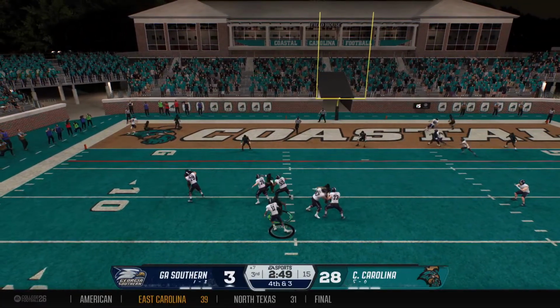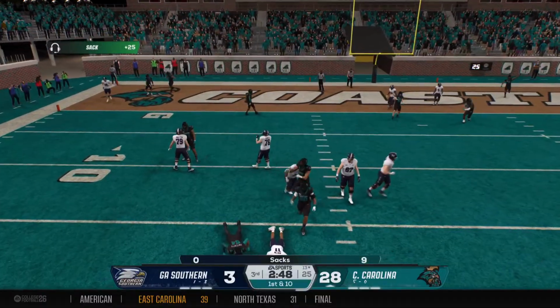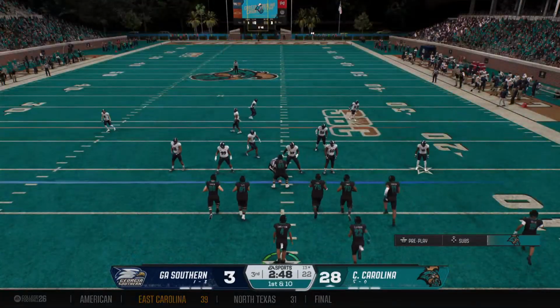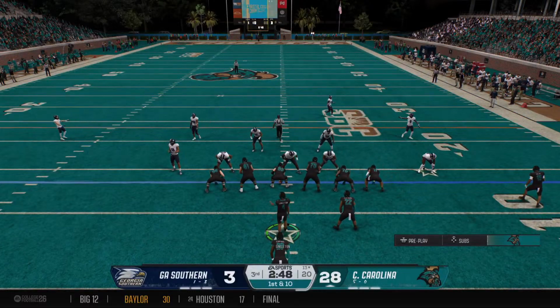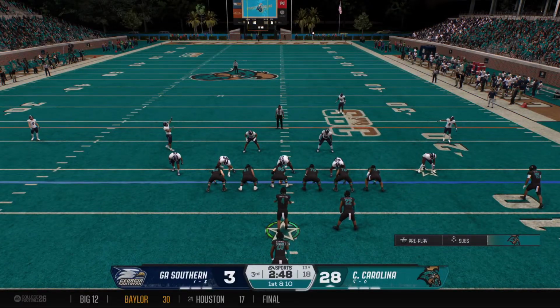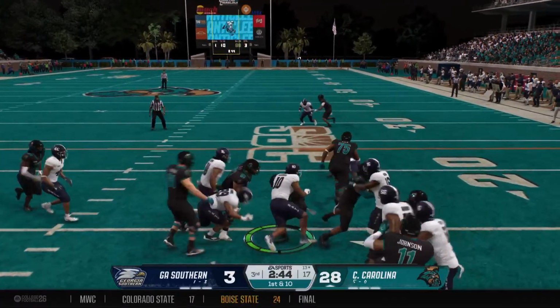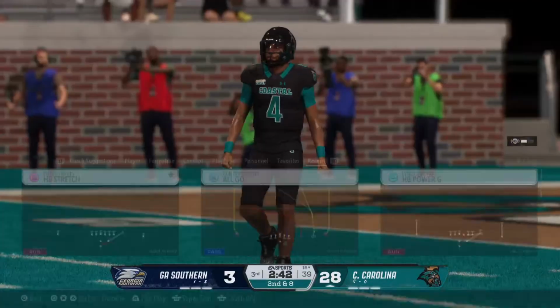On fourth down, he'll try to toss it. They got him for the sack, and that'll be a turnover on downs. And I tell you what, you see this a lot. Fourth down, putting pressure on the quarterback. The defense brings the blitz. They have no answer. Nice job being aggressive on a big fourth down.